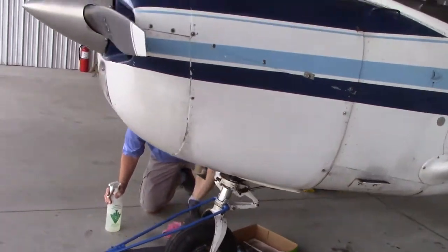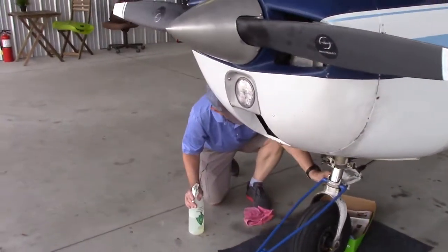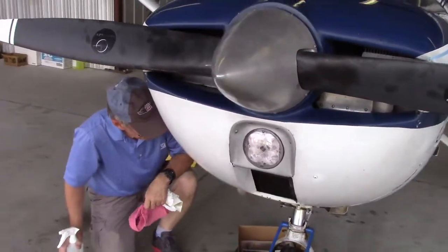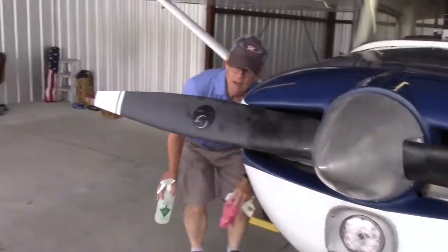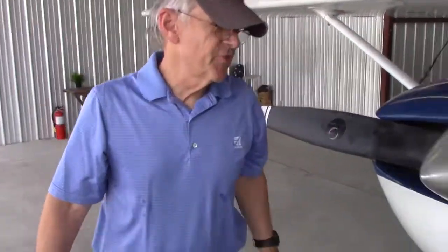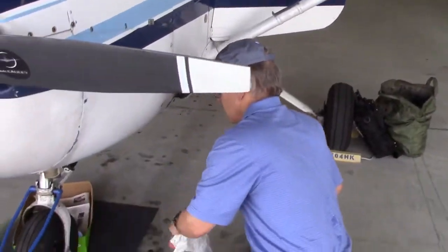Does every aircraft have its own personality, you know, you get a sense of it? Well, you might say yes, but they made so many of these, I think they're not too different really.